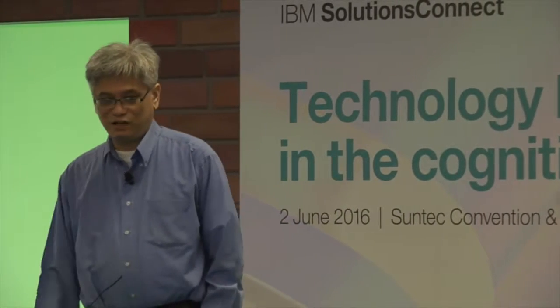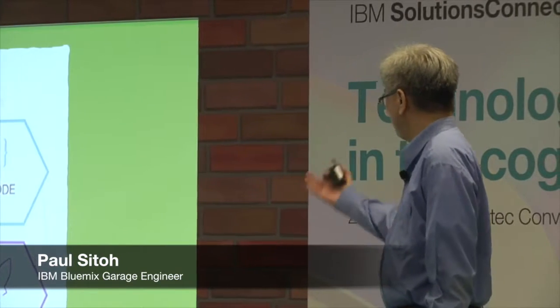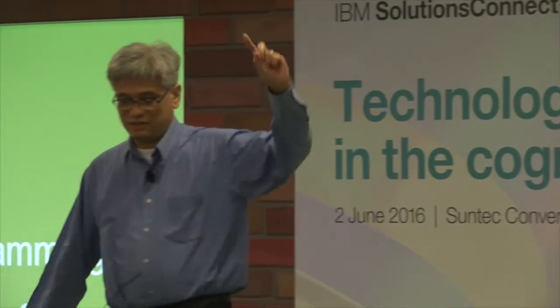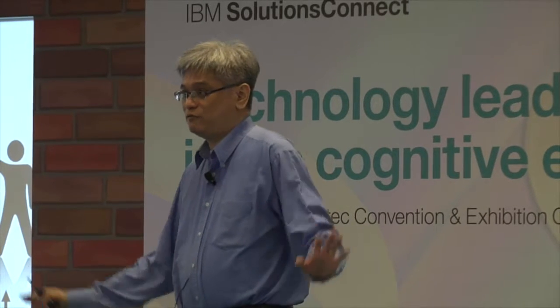Garage method, I guess the official description can be best summed up by this, but it can be a bit complex. So another way of thinking of it is not to look at this, but to think of the garage method as a mashed up of 4 sets of philosophy: lean startup, design thinking, extreme programming, DevOps. Now let's compare the garage and the typical waterfall method.